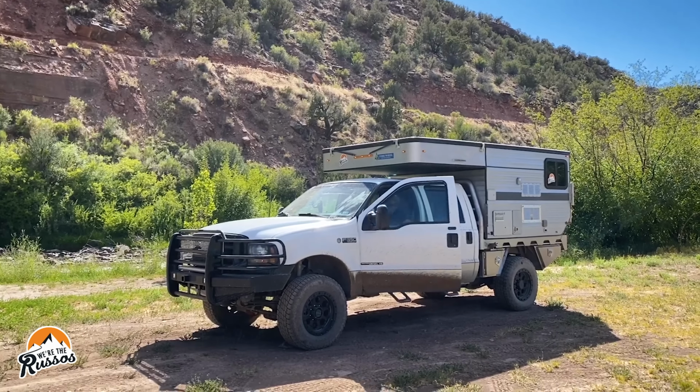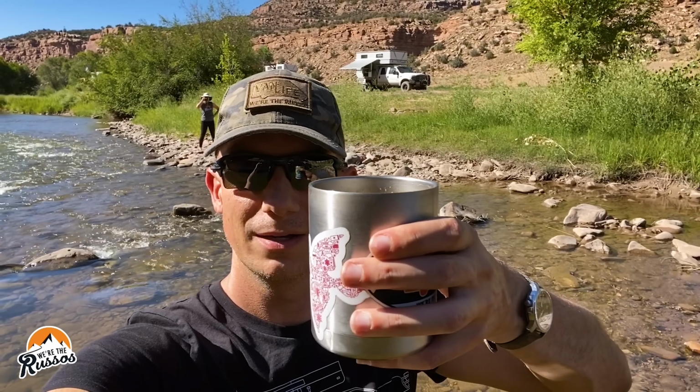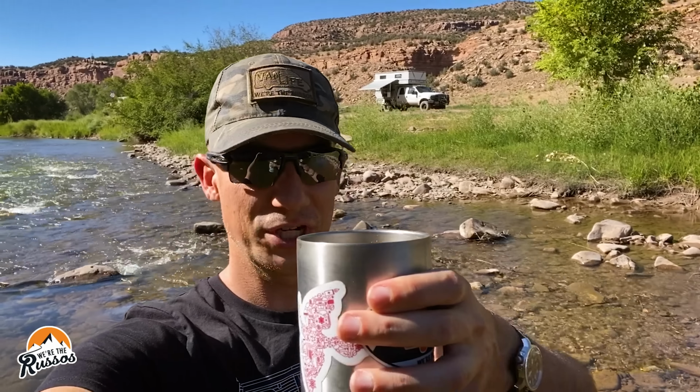All right, day one of driving in the books. Now we can set up camp and relax. I like that we're right by the water. It is warm though. Well, despite the heat, it's actually quite nice to stand in this little river next to our campground back there and have a nice cold beer. So cheers.